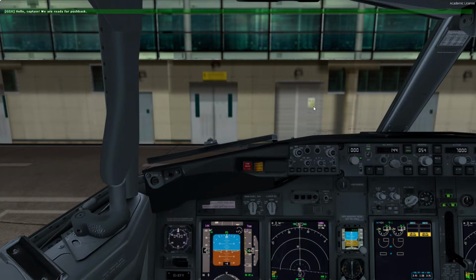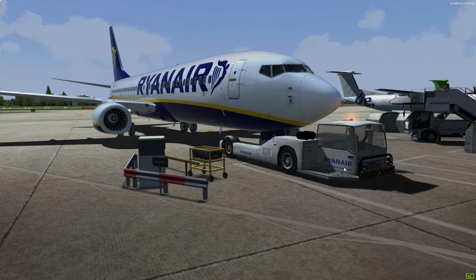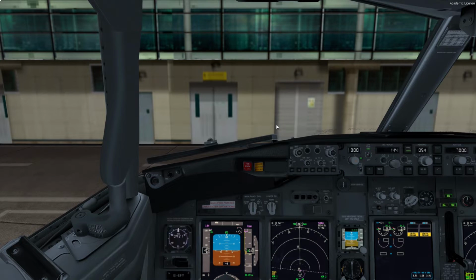Good day, sir. Just waiting for some apron traffic while the duck's position. Be pushing back in a couple of minutes. Looking good. Break on, please.